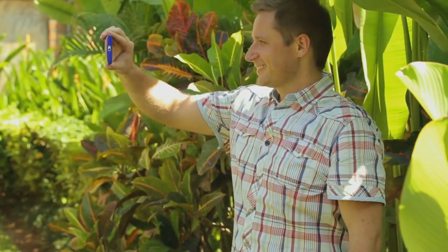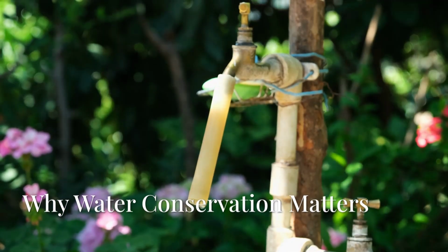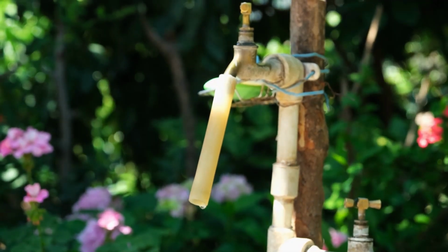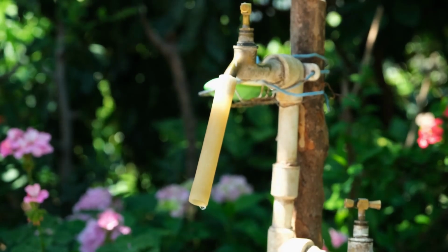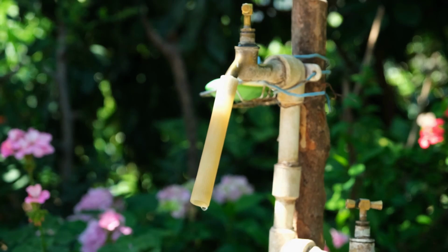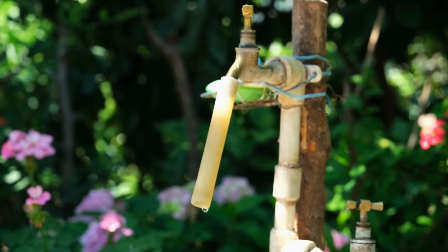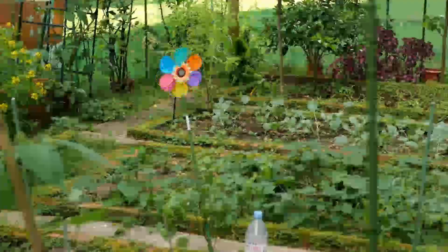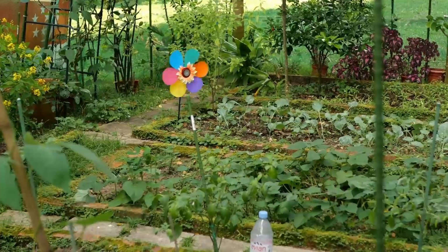Now you might wonder why we make such a fuss about water, especially in a garden. It's easy to overlook the importance of water conservation when you're surrounded by greenery and the soothing sounds of nature. But the truth is, every drop counts. After all, gardens are supposed to be full of life and vibrancy, and isn't water essential for that?